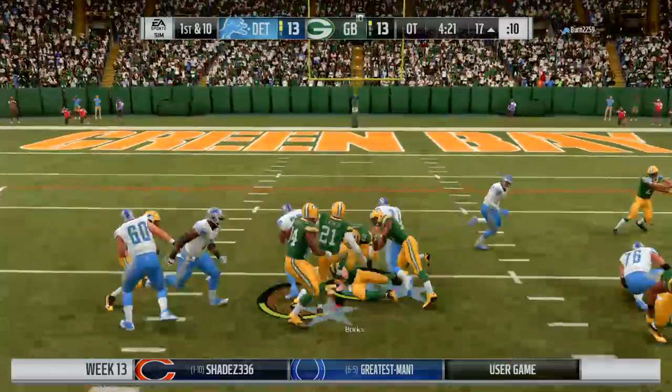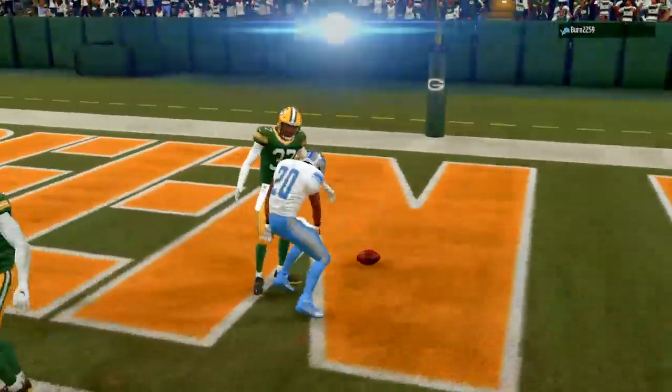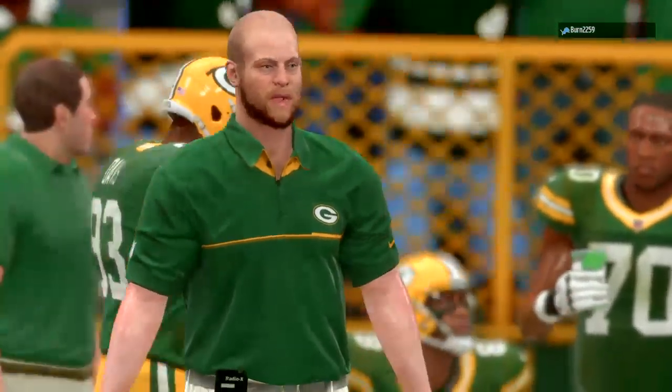And they'll go with the ground attack here. Again, he finds an opening. And he is in for the score. And it is absolute stunned silence here as they win it on the road in overtime.